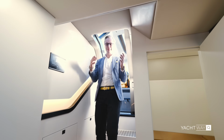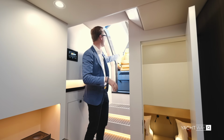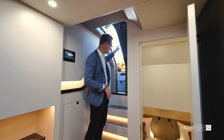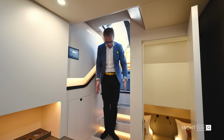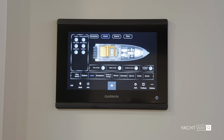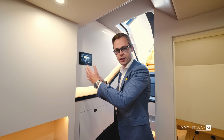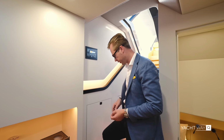Welcome to the lower cabin of the VQ55. Now, first thing, you saw this door over here. Again, it slides like a Rolls-Royce, with one finger, incredibly smooth. As you come down, nice white steps once again, LED lighting underneath, and a small Garmin panel to control your inside lights, your nav lights, all the systems, so it's right at your fingertips, even when you're downstairs in the cabin taking a nap or cooling yourself down.